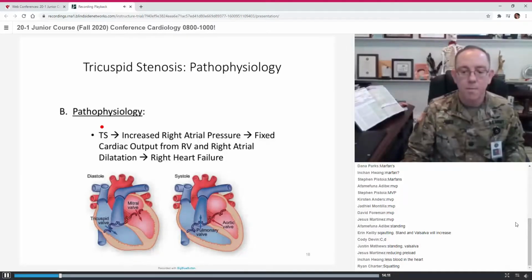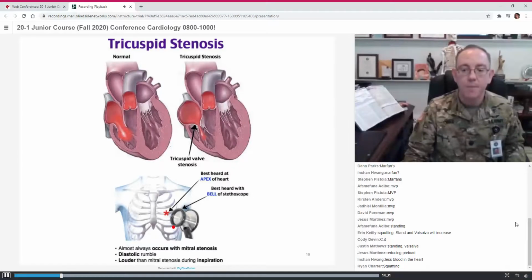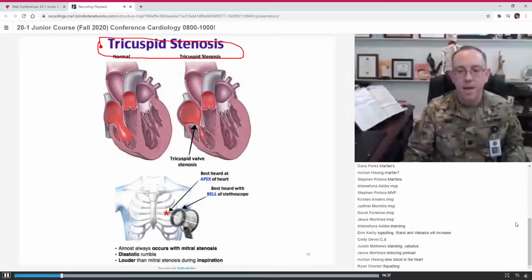Remember the process. So tricuspid stenosis, increased right atrial pressure, fixed cardiac output from the right ventricle, and then we also see some right atrial dilation, and we ultimately wind up with heart failure like we saw in our patient earlier. So that's the process that we have to think through. Now, tricuspid stenosis components, we're trying to tie in the elements here, what we're thinking about that's going to help pull this together.